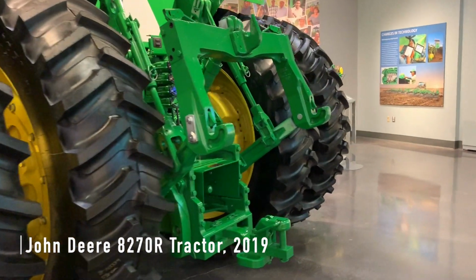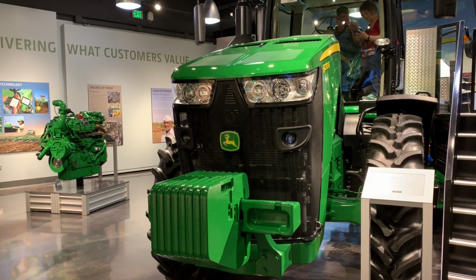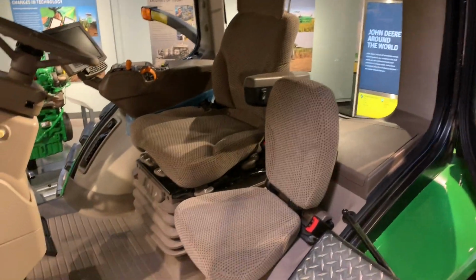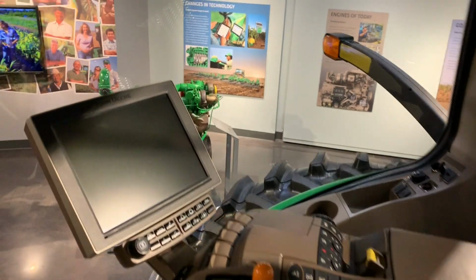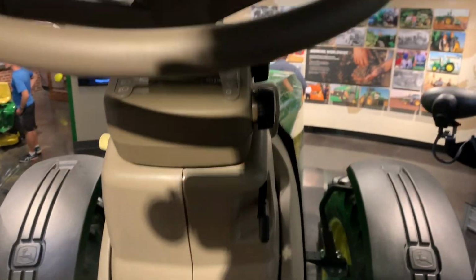Moving on up to the newer equipment. Alrighty, we're in the tractor. Oh, I didn't expect that.